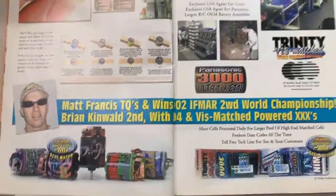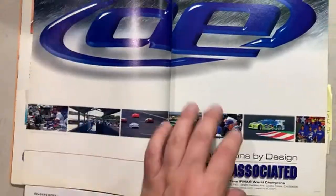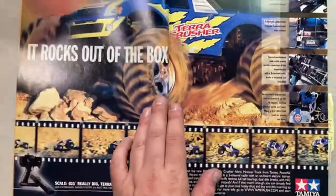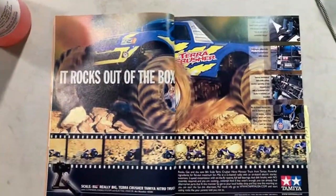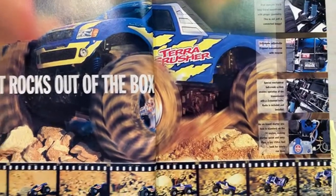All right, let's continue. Old Trinity ad, man. I love Trinity ads, I know. Team Associated. We got, oh my goodness, I'm about to freak out, the Terror Crusher. My favorite, well, I mean at one time, my favorite Nitro.